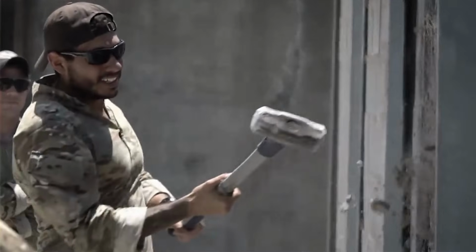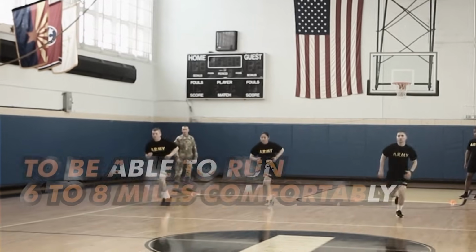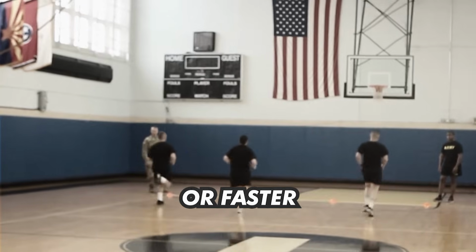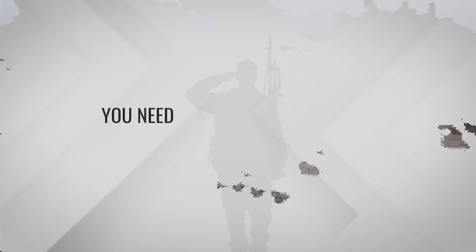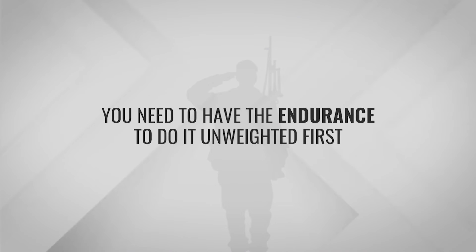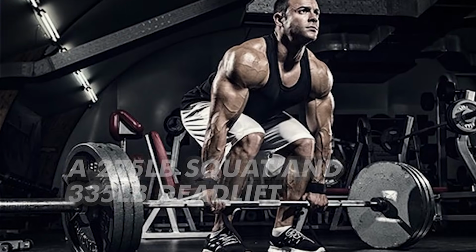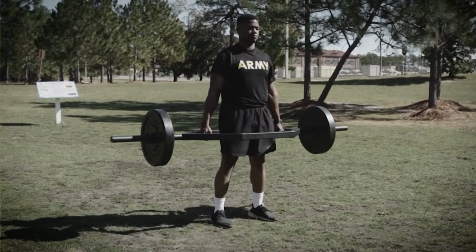Before getting into the training programs, here are strength and endurance guidelines I recommend you hit. First is to be able to run 6 to 8 miles comfortably. Ideally, the pace should be around 10 minutes per mile or faster, because if you want to ruck 45 pounds at a 13-minute mile pace, you need to have the endurance to do it unweighted first. And second is a 275-pound squat and 335-pound deadlift. Achieving those numbers tells me that you have specifically trained your lower back and legs with heavy compound movements.